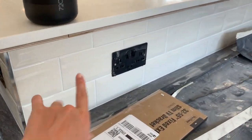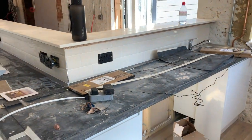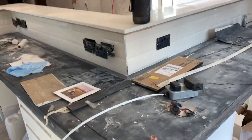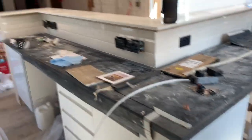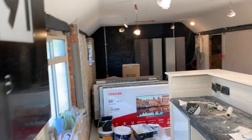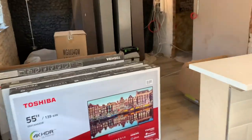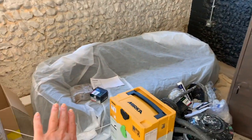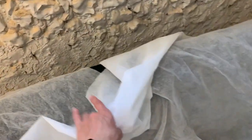So, the tiles I picked for the reception have been put in. George actually now prefers these and wants them in the bathroom. So, told him he should have listened to me, but here we are. So, they're in, look amazing. All the sockets are in. That's it in here. I think that's all that has changed since I last showed you. The sofa is out, but we're keeping it under there until the clean is done on Thursday.